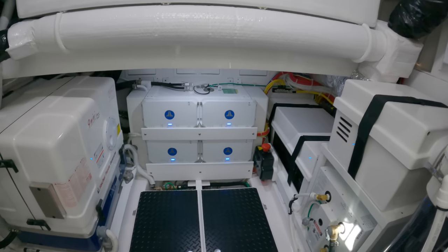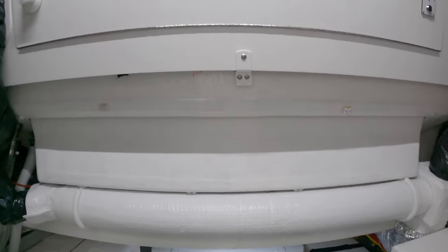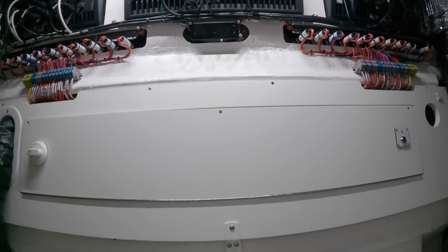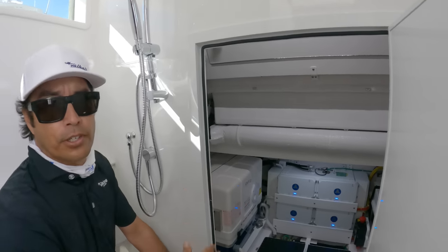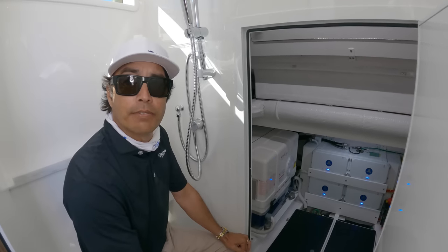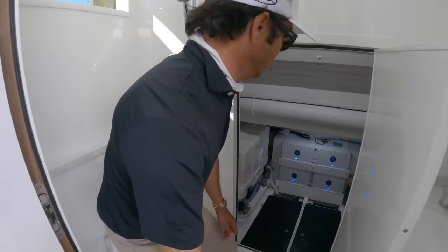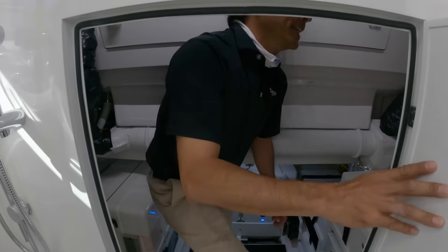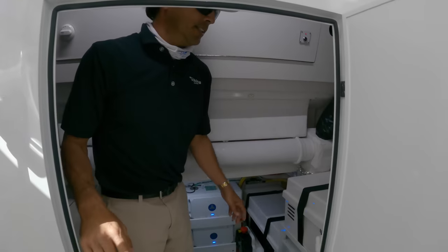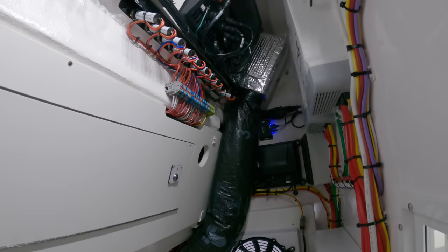Just like any larger Viking, it has the Delta T ventilation system that's thermostatically controlled. So if that generator or batteries put off some heat and it reaches a certain temp, the ventilation system is going to kick on. That is amazing. You almost don't feel that space should be available on a 46-foot center console. I can stand up in here. I'll let you in here, but you can see all the battery chargers.